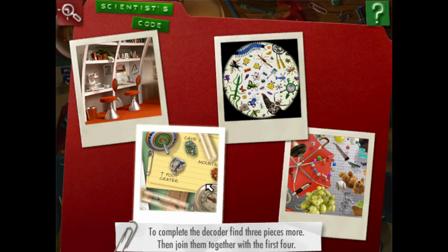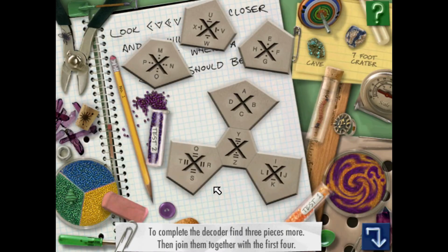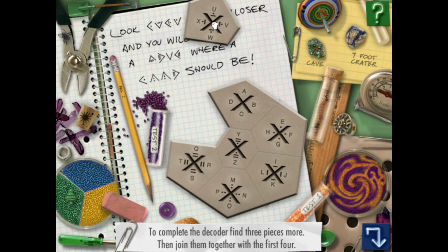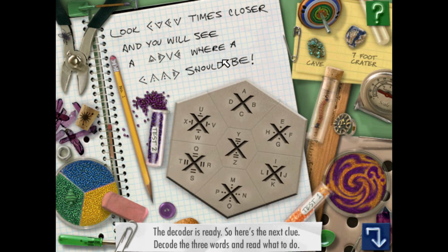Yeah, the map. Yeah, I remember that one. Okay. The decoder is ready. So here's the next clue. Decode the three words and read what to do.